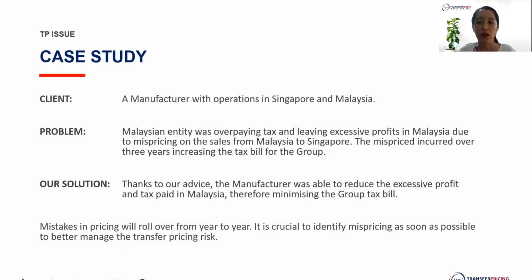So what solution did we propose? Thanks to our advice, the manufacturer was able to reduce the excessive profit and tax paid in Malaysia because it was basically overpaying due to a misprice. We were able to minimize the group tax bill. The main mistake was related to mispricing that roll over from year to year, and therefore it was crucial to identify mispricing as soon as possible to better manage the transfer pricing risk.